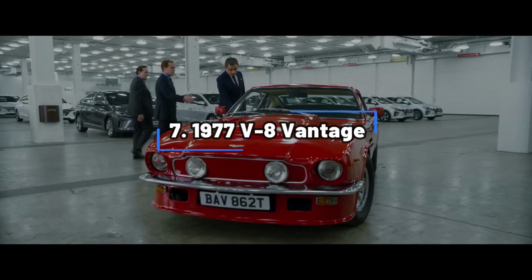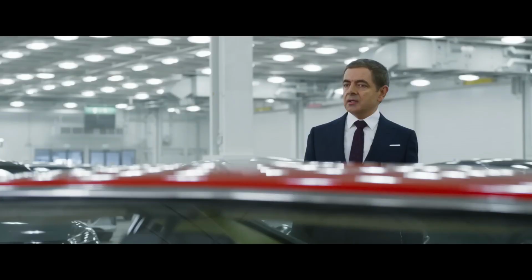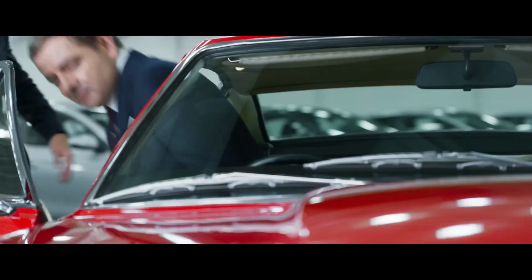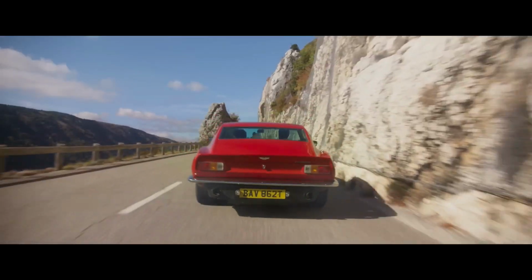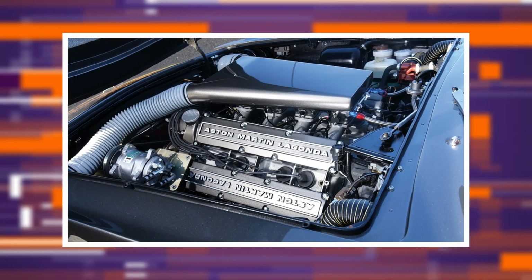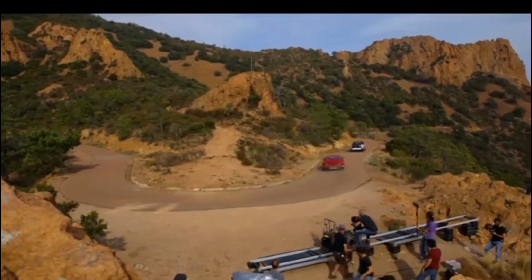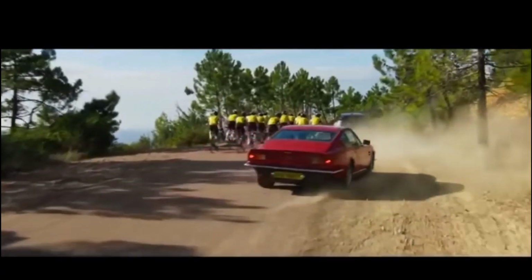7. 1977 V8 Vantage. The 1977 V8 Vantage looked more like a muscle car than a supercar. Aston Martin called it a Grand Tourer. The V8 Vantage was fast no matter what. Its fastest speed was 170 mph, and it was made possible by a tuned 5.3-liter V8 engine from the Lagonda. With its new input valves, manifolds, plugs, and camshafts, the engine now makes 40% more power.